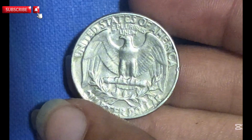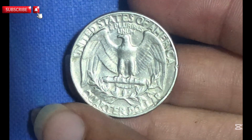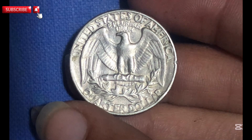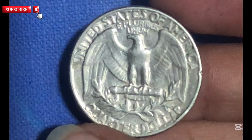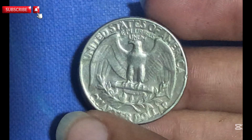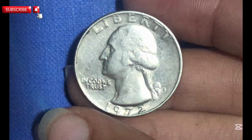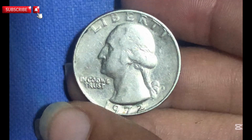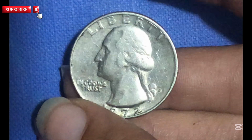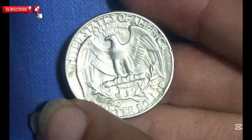Beyond condition, the historical context of the 1972 Washington Quarter adds to its allure. The early 1970s were a time of change and progress in America, a period marked by political shifts, economic challenges, and cultural revolutions. Owning a coin from this era is like holding a piece of history, a tangible connection to the past. It represents a time when pocket change was more than just currency. It was a reflection of the nation's evolving identity.